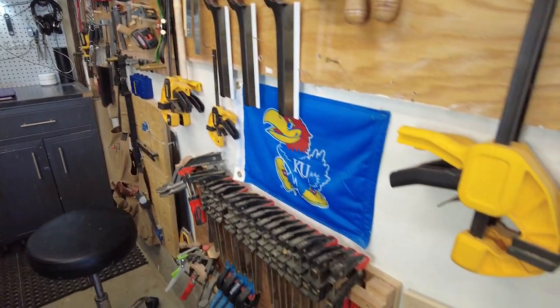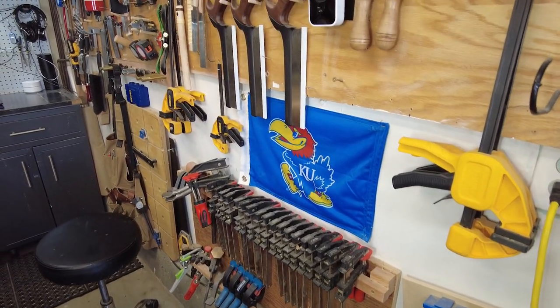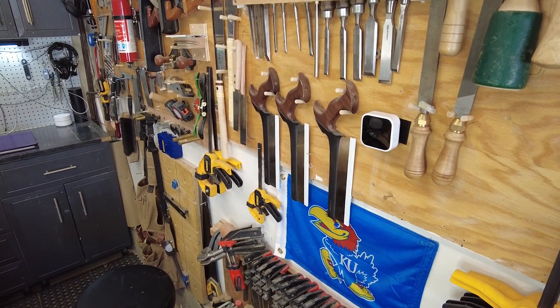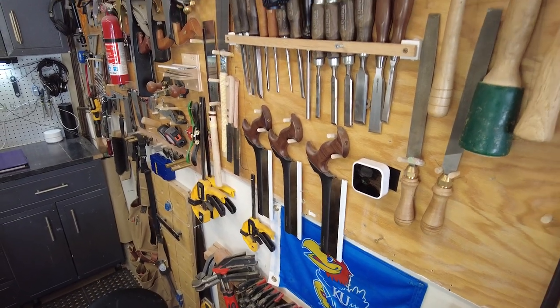A lot of little 6-inch and 4-inch clamps on the wall right behind there. There's my University of Kansas Jayhawk. I graduated from there in, you guys won't believe this, 1964. Undergraduate, 1968 from graduate school.